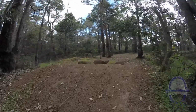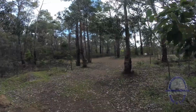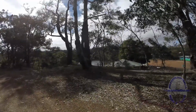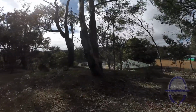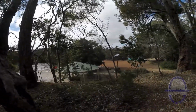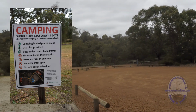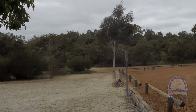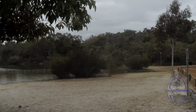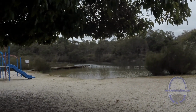Greenbushes is a terrific little town just off the main highway. It's an RV friendly town, and there are two separate areas where people with self-contained RVs can stay. The first area is up near the recreation ground, where self-contained RVs can stay for up to 7 nights. The second area is what you're looking at now. It has more limited space but is much more attractive, but the time limit here is 3 nights.